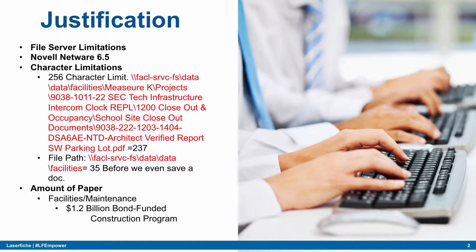So right here we have an example in red. That's one of our typical file names. Being a school district, and given the amount of data we were dealing with in the construction program, that is an actual file path. That's an actual PDF that we're showing you there, equals 237. So the second we want to add an additional folder, maybe an even longer, crazier name, we run into problems.